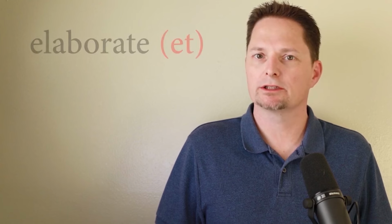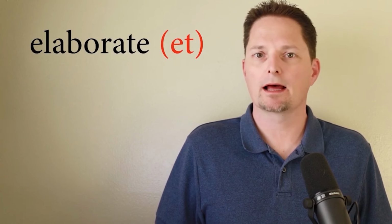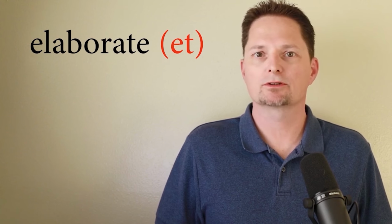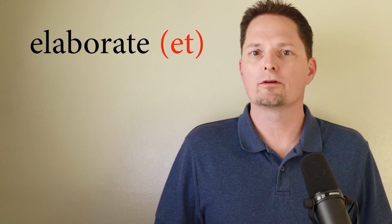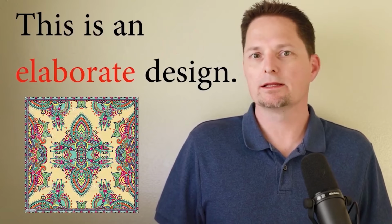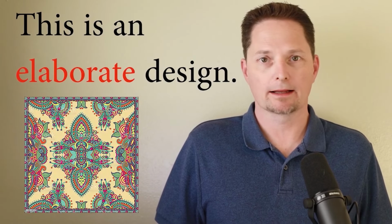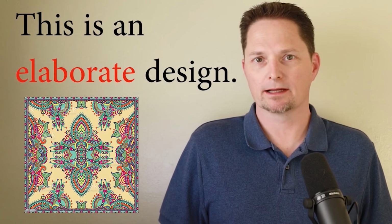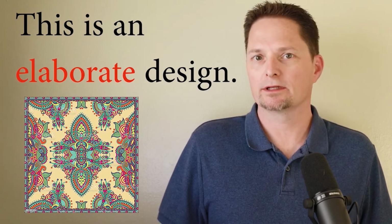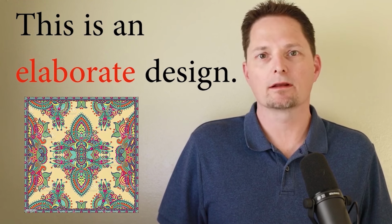If I use this word as an adjective, the pronunciation changes. If it's not a verb, it's elaborate, making a short sound. Elaborate describes something made with a lot of detail. Example, this is an elaborate design. Elaborate is an adjective describing the design. It's a design with a lot of detail. Let's practice. Is she wearing an elaborate dress?